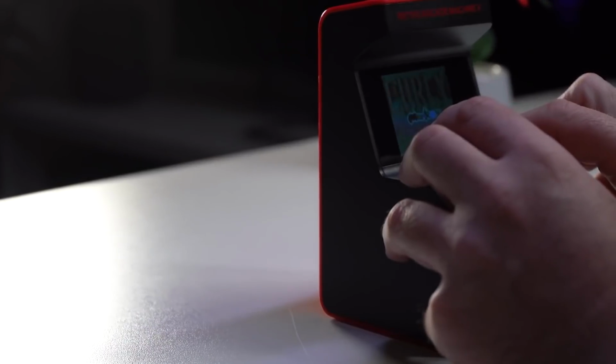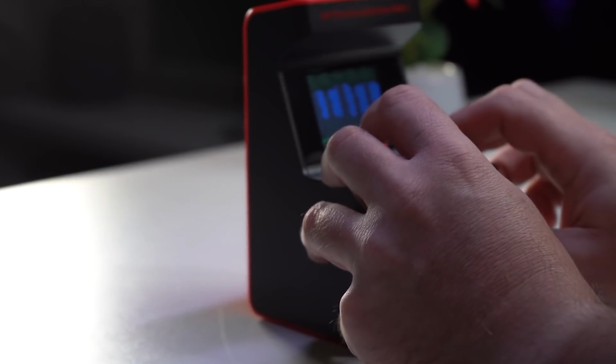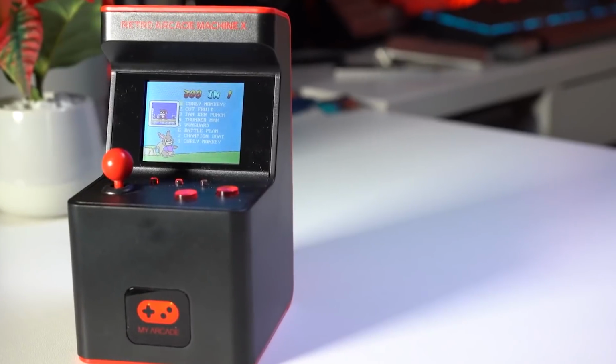Yeah, the My Arcade Retro Machine clearly isn't designed for those with big hands. So if you're a part of the Big Hands Club, this might not be right for you. If you have medium to small-sized hands, then you could have plenty of fun with this thing. At worst, it's a cool display piece for your room.